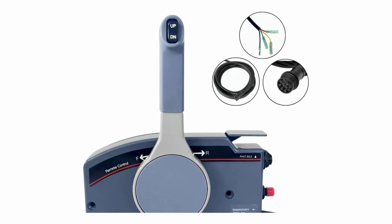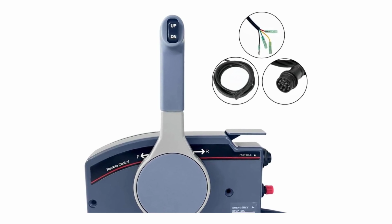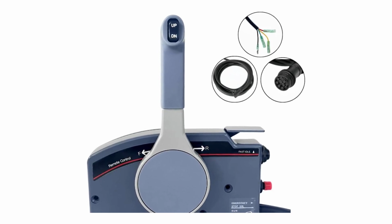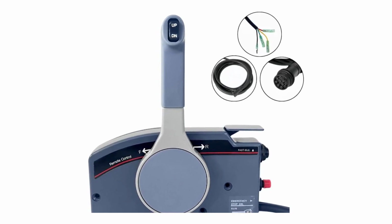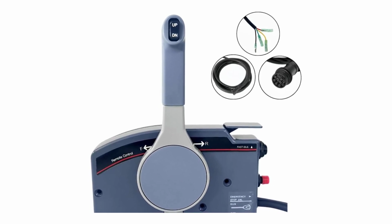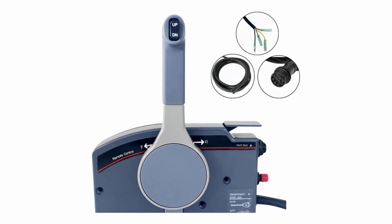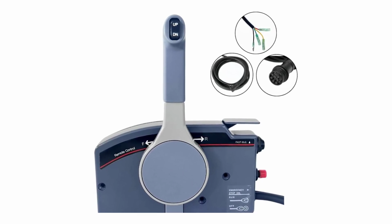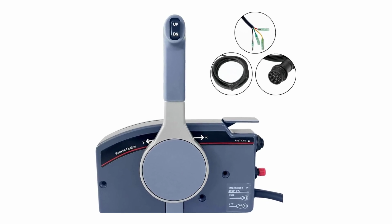The build quality is exceptional, featuring a robust aluminum outer material that's both lightweight and durable. The dark blue finish gives it a sleek, professional look, and the right-hand orientation makes it user-friendly for most operators. At 4.36 kilograms, it's sturdy enough to handle the rigors of marine use without being overly cumbersome.